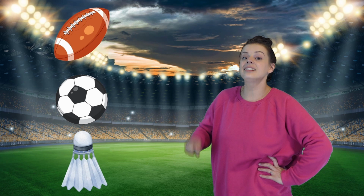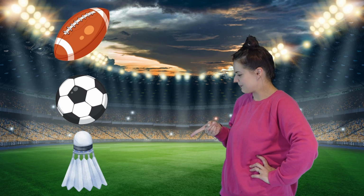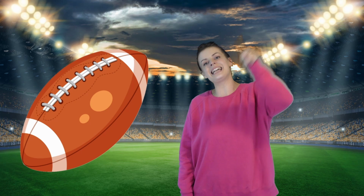Ooh. Can you find the oval-shaped sports ball? Is it the football? No. This one looks like an umbrella, so that's not it. It's this one. Good job. It's an oval ball. It's a rugby ball. Great job.